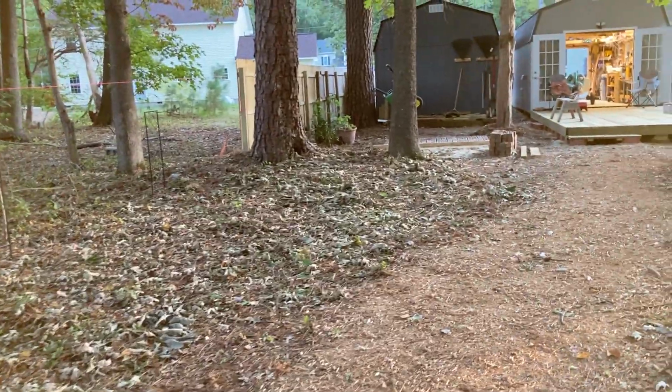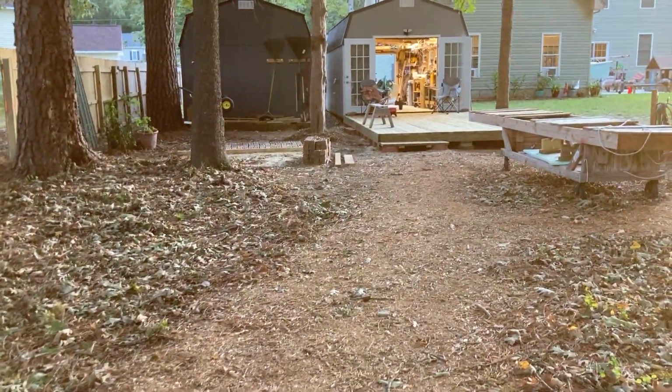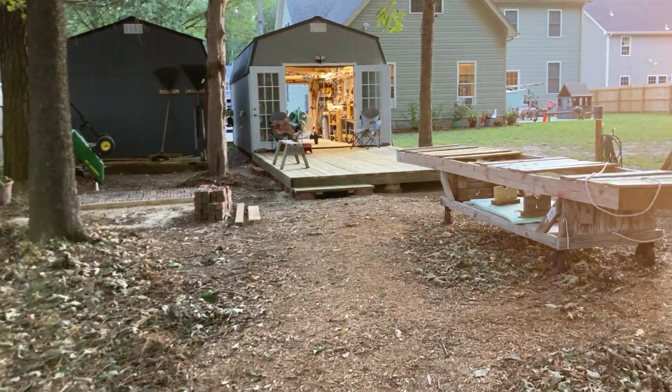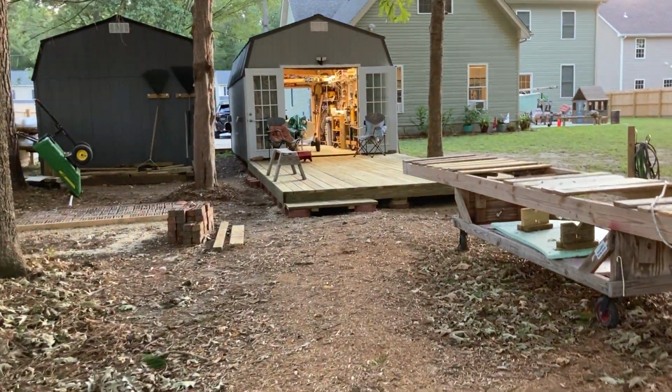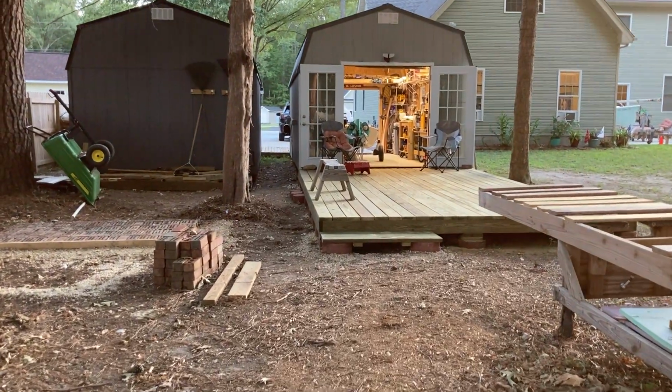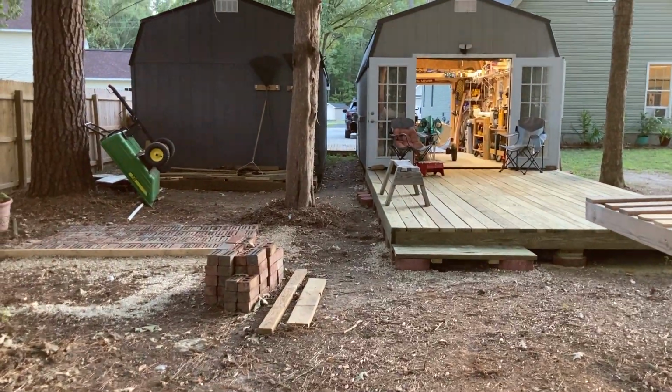I keep resisting the temptation to put a ramp on the end of this. I'm thinking, well, I can just roll it out the front door. They're both 6 feet wide. I guess if it was something taller, we've got some temporary ramps we could put on there.